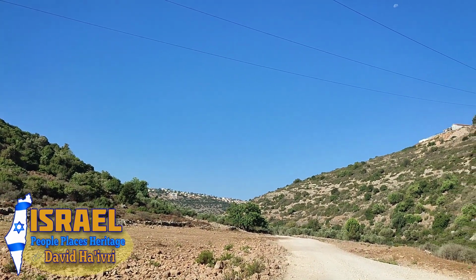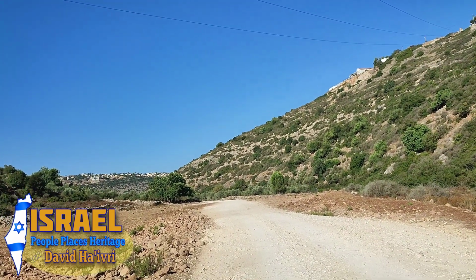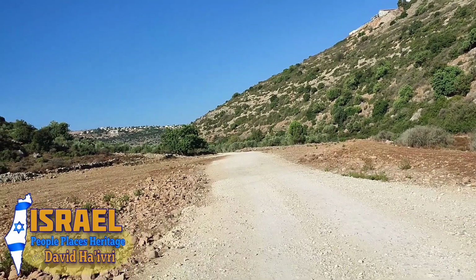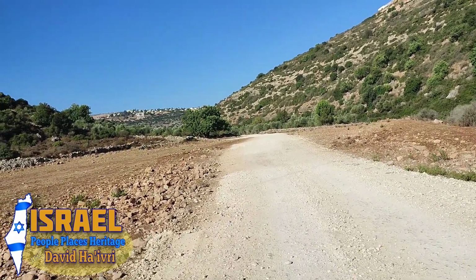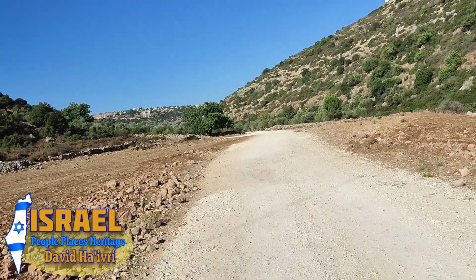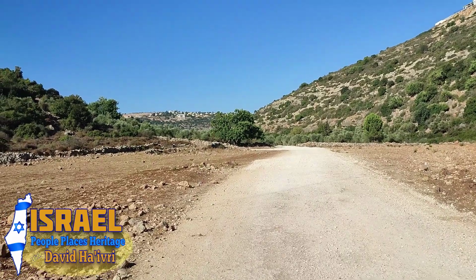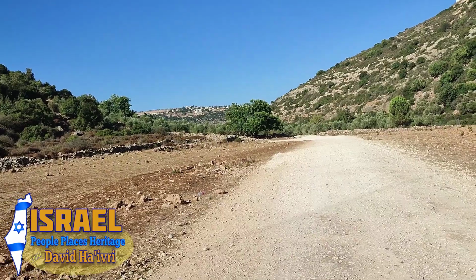And here, if we look at the book of Joshua, chapter 16, verse 5, the territory of the Ephraimites by their clans was as follows. The boundary of their portion ran from, and it gives us a list of different cornerstones of places that we can identify. I'm skipping. Touched on Jericho and ran on to the Jordan and westward.